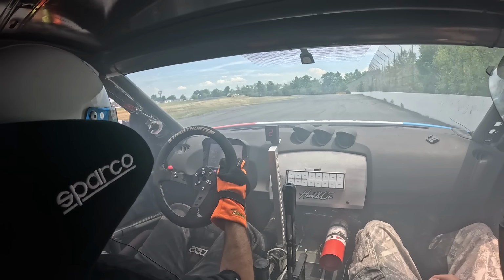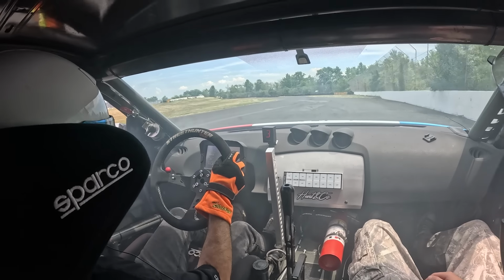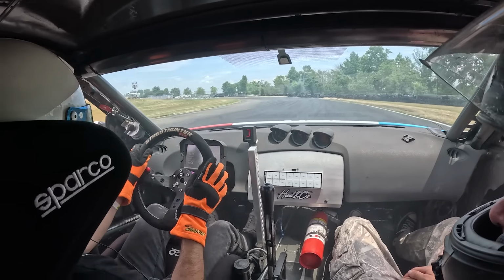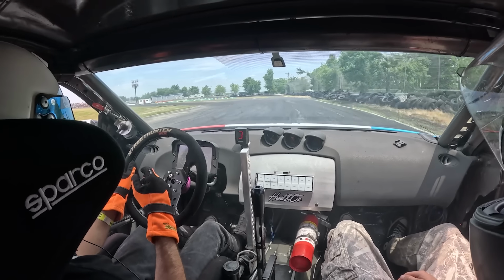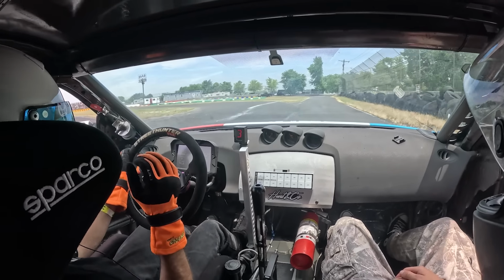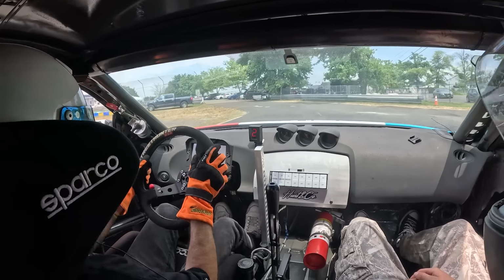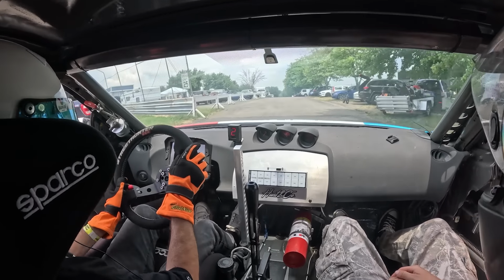Alright, and that is E-Town. So sick road course, man. This track is an absolute cheese grater. I blow through a set of tires in 2 laps, but man, oh man, is it a fun fucking track. So, we'll get a little bit more familiar and we'll start turning some more laps with some friends.